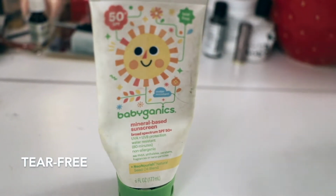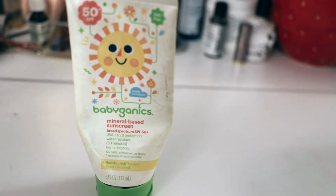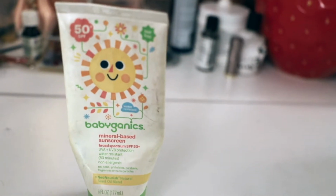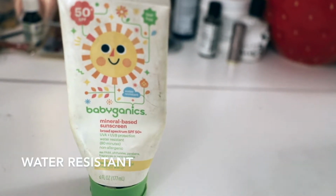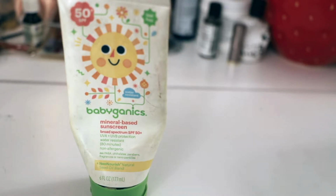At the top in green it says tear-free, which it is, and that's a nice thing with sunscreen, because if you've ever gotten sunscreen in your eye, you know just how bad that is. It's also water resistant, which is nice because it's not really marketed as that, it's not the first thing that pops out at you. I picked this because I wanted something more natural to put under my makeup as a good sun protection.